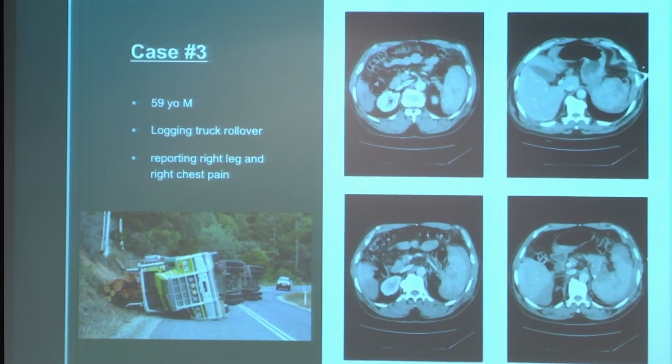He is one of the rare cases where angioembolization did not work. He continued to bleed and required a splenectomy, okay? Most people who get a splenectomy come in hemodynamically unstable with a positive FAST. We just take them and take their spleen out, okay? So this is a rare case where he actually even went to IR. IR angioembolization did not help, and he ended up losing his spleen.